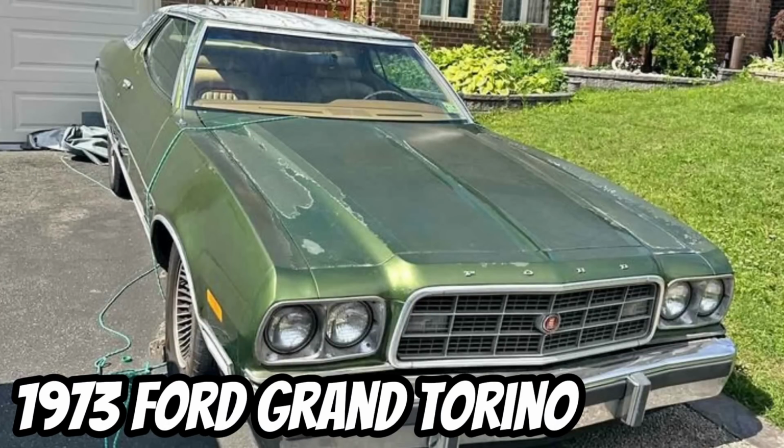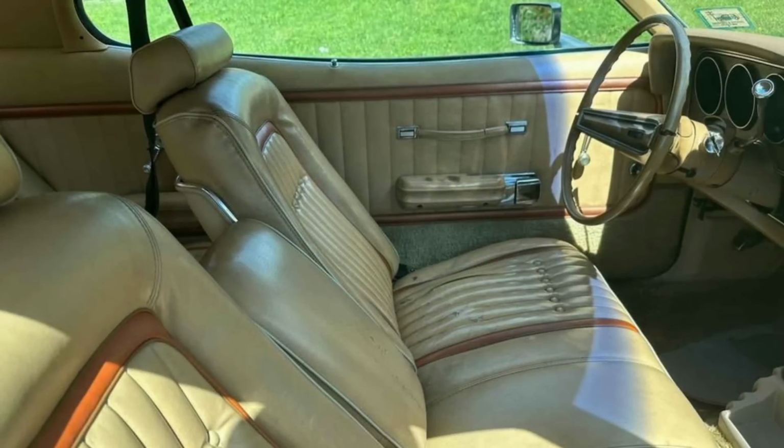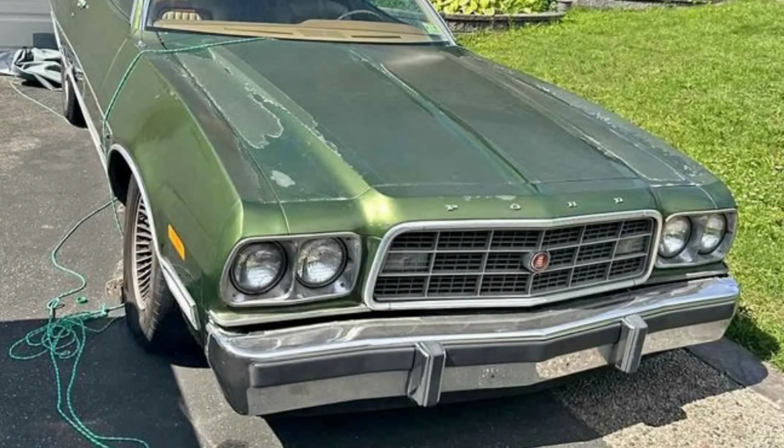Number 13. 1973 Ford Gran Torino, price $9,000. With only 57,000 miles, it offers a rare opportunity for a vintage car. The vehicle is well maintained, providing a smooth experience and reliable performance. With the iconic design of the 1970s, its interior and exterior remain original, equipped with a reliable engine and smooth automatic transmission. This Gran Torino can accommodate up to 6 passengers, making it an ideal choice for you or a collector.